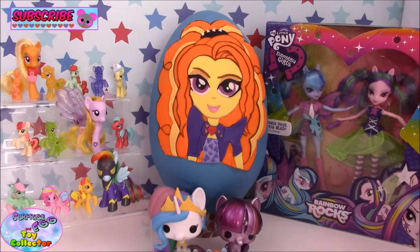As you can see behind her, we have the other two members of the Dazzlings. We have the Sonata Dusk and the Aria Blaze double pack. Woo! So I think we'll open those first. The band is finally going to be together. It is. So let's go ahead and open these up.